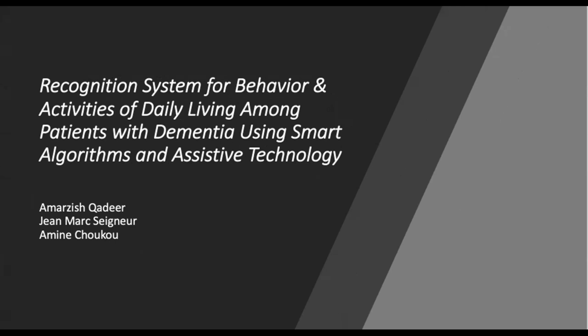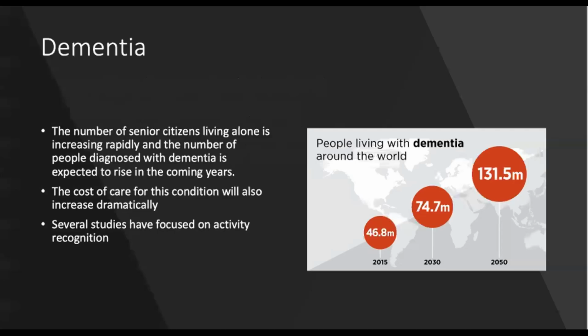Hi, I'm Amarzish Kadir, and today I will be presenting the recognition system for behavior and activities of daily living among patients with dementia using smart algorithms and assistive technology.